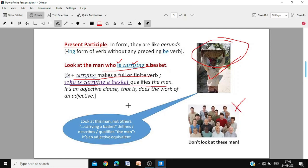Which man should you look at? It is this man you should look at. It qualifies the man. It specifies which man you should look at. So it's an adjective clause. That is, it does the work of an adjective. Which man? The man who is carrying a basket is an adjective clause doing the work of an adjective.